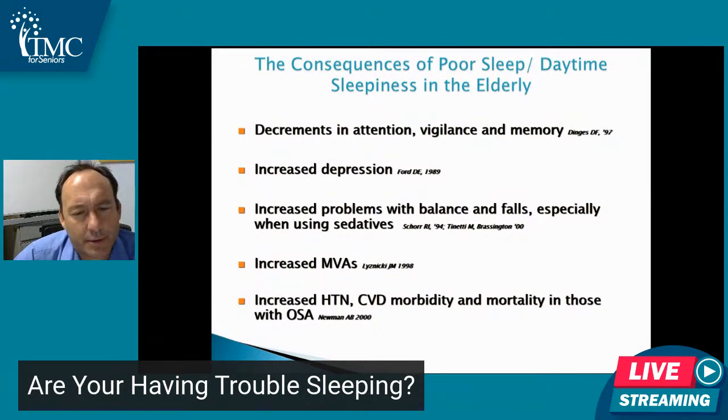And then the bottom bullet is increased hypertension, high blood pressure, and morbidity and mortality with obstructive sleep apnea. So if you have a bed partner and they're telling you that you're snoring or that you stop breathing at night, that is definitely something you want to bring to the attention of your physician and say, something's going on, I don't think I'm sleeping right. Can I get a sleep study at TMC? And we can talk about that. And I take this moment to say, if you have a strong relationship with a physician, a PCP, or maybe a specialist that you really trust, anyone can order a sleep study.